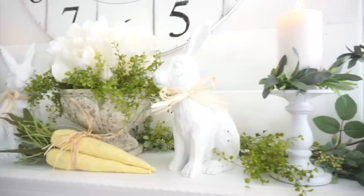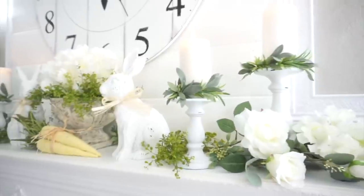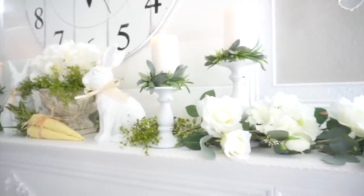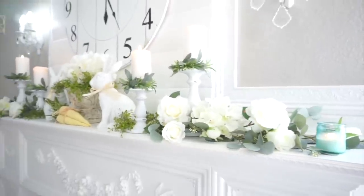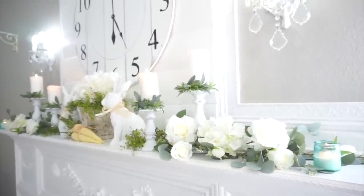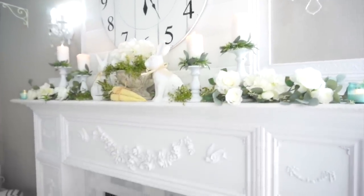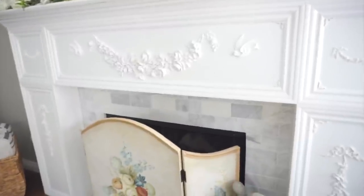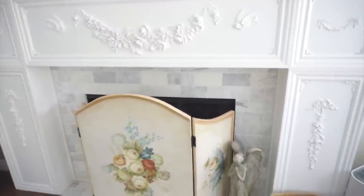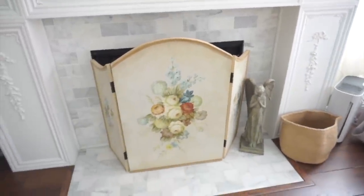And then the bunnies that you see here, those were purchased at Ross. The carrots were purchased at Home Goods. And then the urn that you see the tulips in, that was also purchased at Home Goods. The greenery that I am using for these candles here, those are actually napkin rings, and I purchased those at Hobby Lobby. This fireplace screen was purchased at an antique store, so unfortunately I cannot leave a link for that.